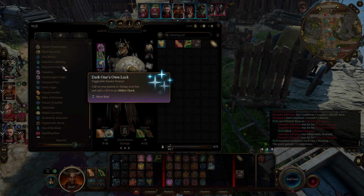At level 6, I don't have a skill check ready to show you, but calling your patron to change your fate, add a 1d10 bonus to an ability check. This is great. I love this. It's once per short rest, so I'd say you can use it fairly frequently. And it's just like a super boosted guidance once every now and again. And compared to at least the Great Old One, this is far, far better.